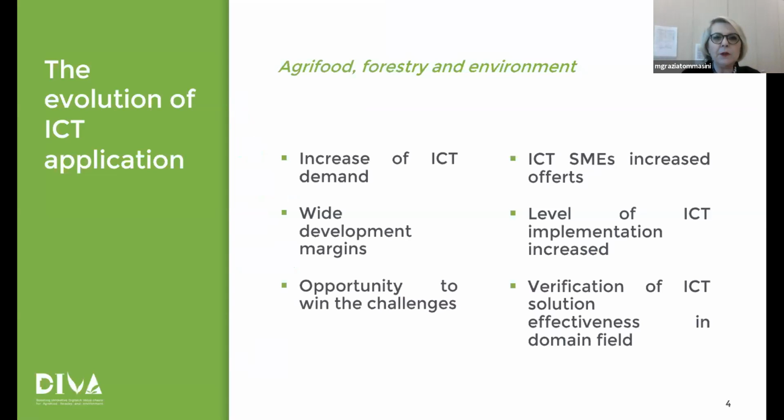In particular, the fact that agri-food, forestry and environment are probably the sectors that have benefited least from the offers and potential of ICT technologies. At least that is what has happened or is happening in Italy, although we think that there is an increasing demand for digital solutions by these kinds of sectors. That, on the other hand, has wide development margins, as also emerged during the description given this morning.